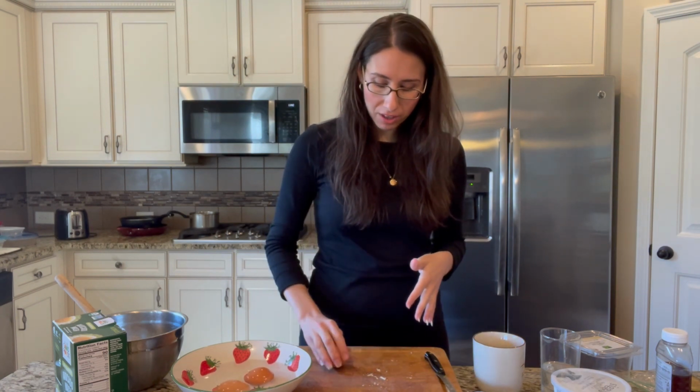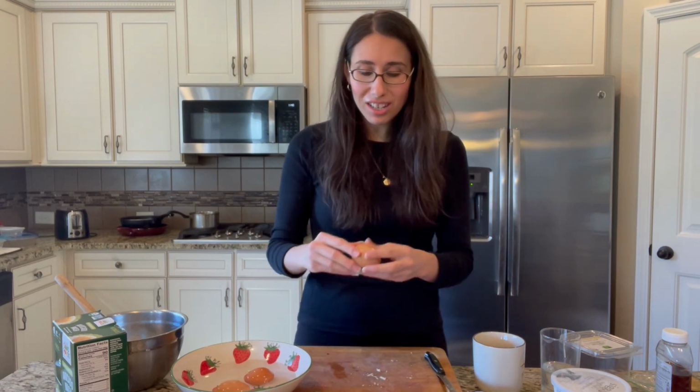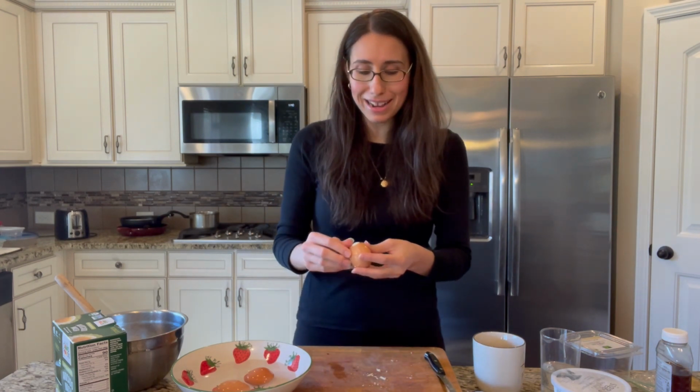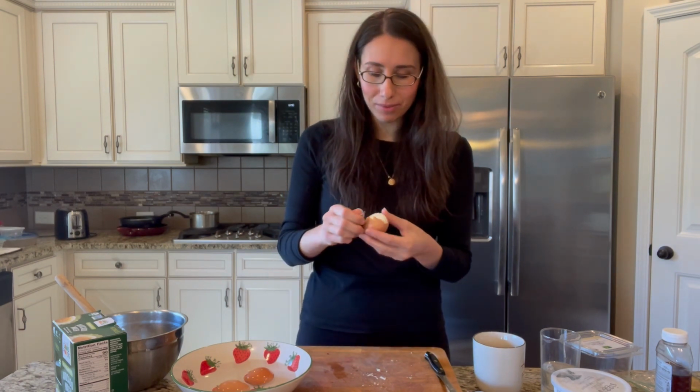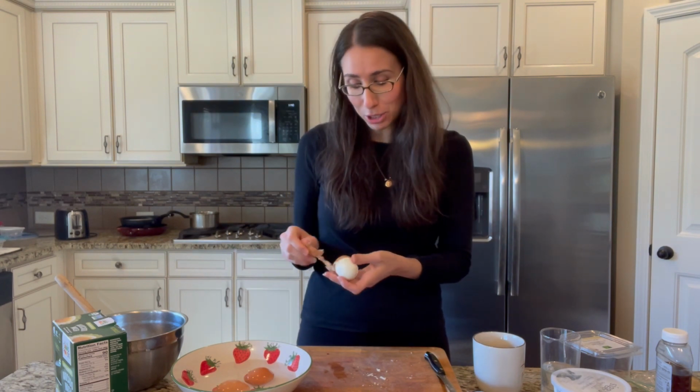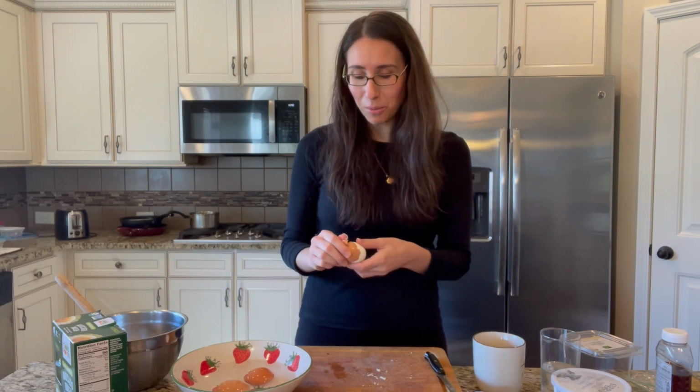So I'm just gonna prepare the eggs. And ever since I got y'all's feedback on how to peel a hard-boiled egg, I've been making hard-boiled eggs more frequently now because I feel like I'm becoming a pro. Not really, but I'm getting much better and much more confident with peeling a hard-boiled egg. Look how simple that was.